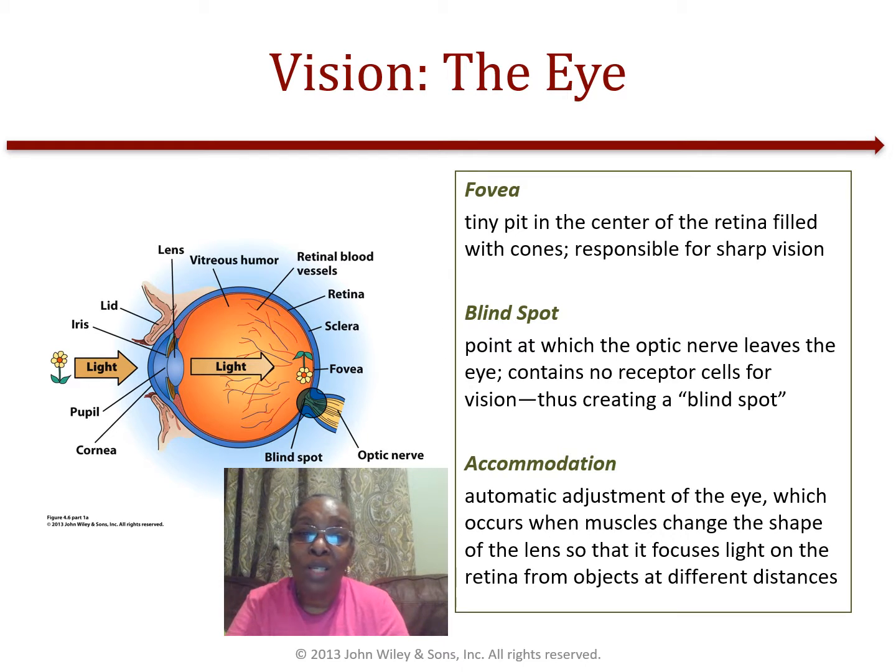If you walk into a dark theater, for example, on a bright sunny day, the first thing that's going to happen, you're going to feel like you're blind. That's because of the bright light. The pigment within the rods gets bleached out for a moment, making them temporarily non-functional. And it'll take a second or two for the rods to start functioning again well enough for you to be able to see.